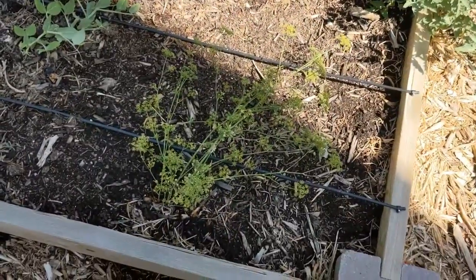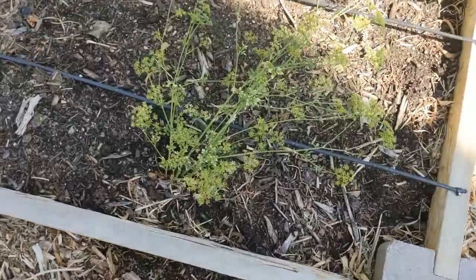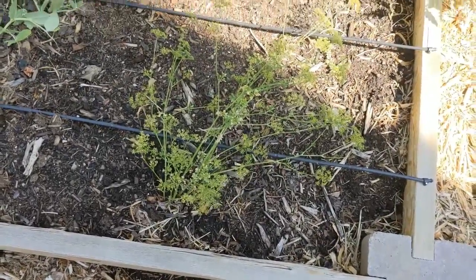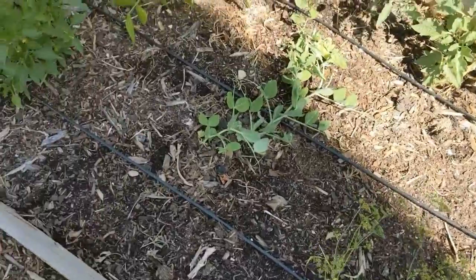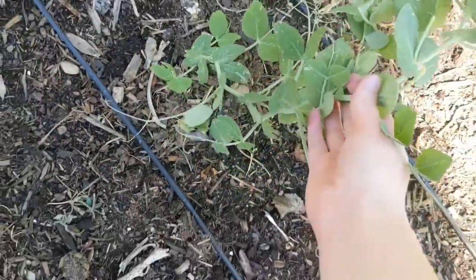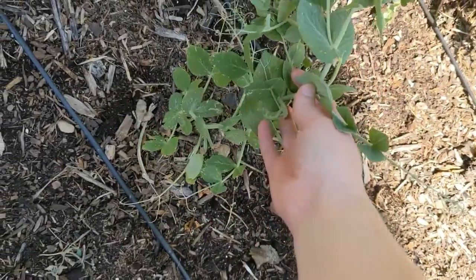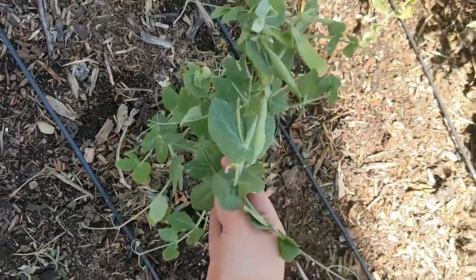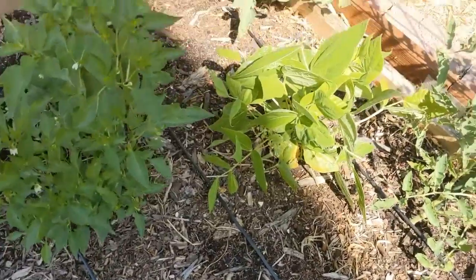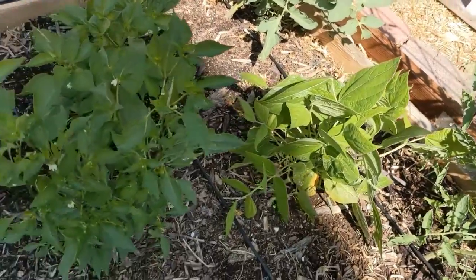Back over here. Here is my volunteer parsley. It is happily trying to go to seed, so I'm just going to let it. And then we will have hopefully a lot of parsley next year. This is a pea plant that was supposed to be a bush variety, but is clearly a pole variety. So I need to get some support for this guy, but he's doing all right. And then we have a green bean over here, a random green bean, may have come from somewhere else.